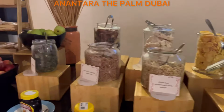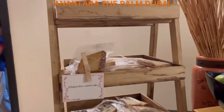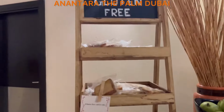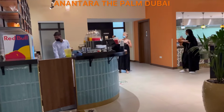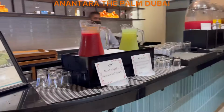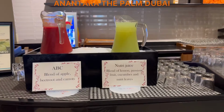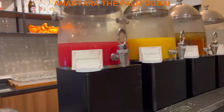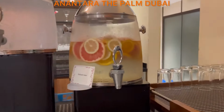Apple, banana, cereal, gluten-free carrot cake, oh my god, gluten-free marble cake, so nice, fresh juices, blend of apple, beetroot and carrot, blend of lemon, apple and cucumber, mint leaf, this is shots. Fresh juices, watermelon, orange, apple, and water, infused water.